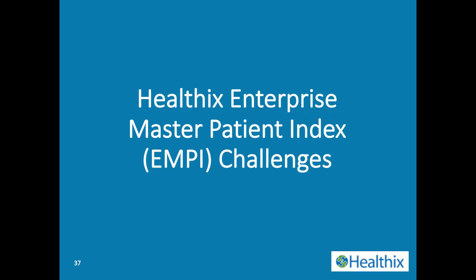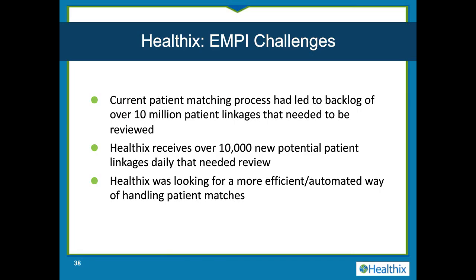So let me switch into some of our challenges here around our EMPI. We started working with Verato a little bit over 2 years ago. And what we were up against that summer was a situation where we had a backlog of 10 million patient linkages that needed to be reviewed. Not a good situation to be in. We crunched our numbers. We realized that we received over 10,000 new potential patient linkages that needed to be reviewed by a person every day.